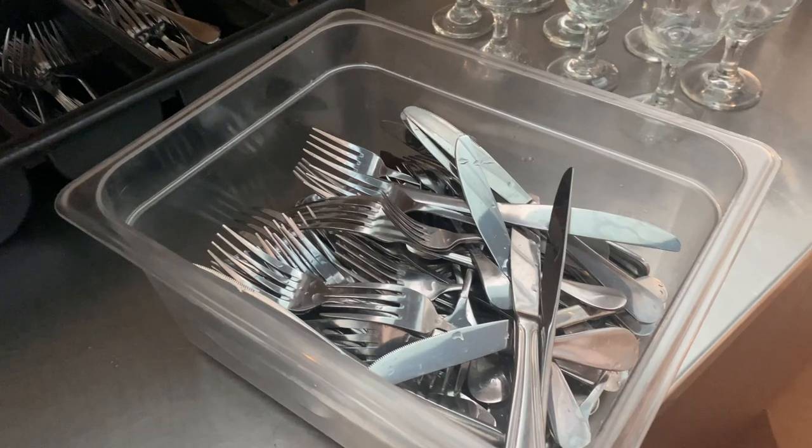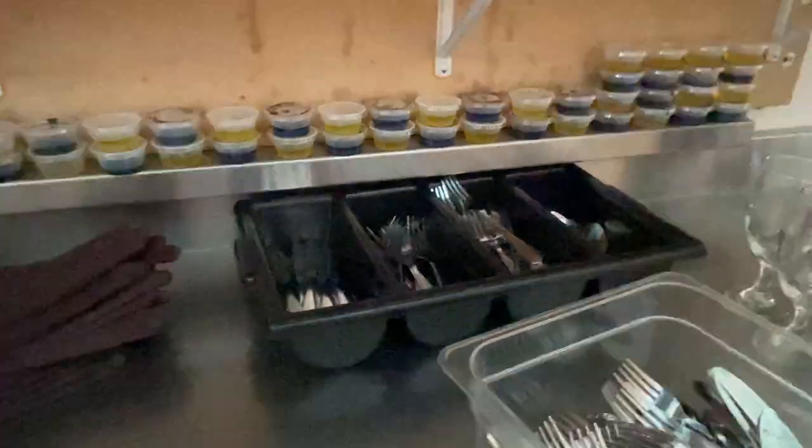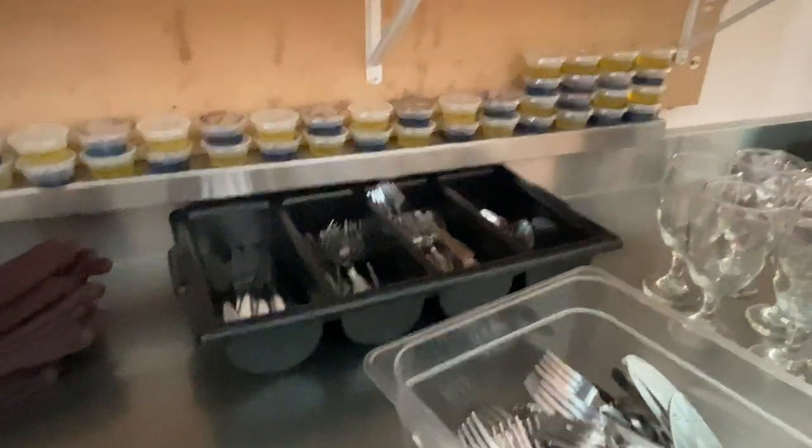Okay, so like I said, we have to polish all of the silverware, so I'm gonna polish all of these with this little rag and put it in the polishing box thing.